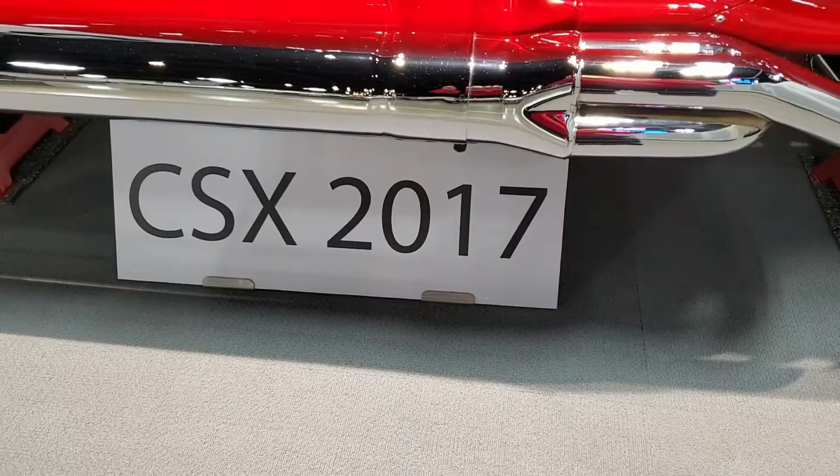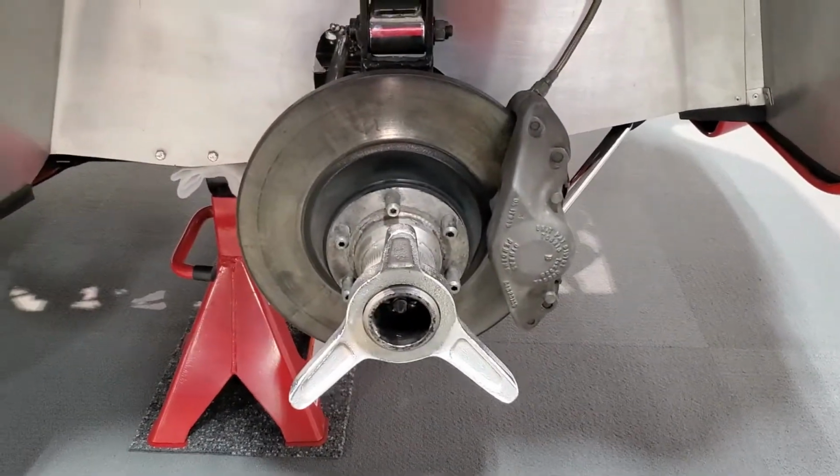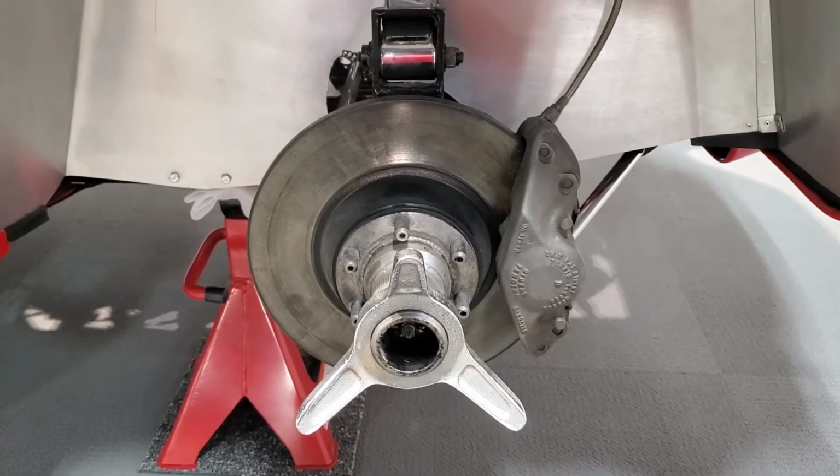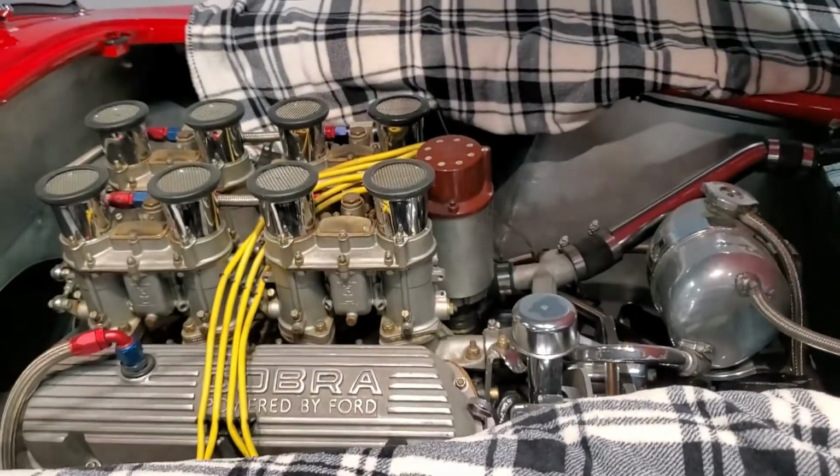Shelby Cobras are interesting because they cross over between American muscle cars and British cars, so you'll see them at all-British field meets, but you also see them at American muscle car shows. They're gorgeous cars too, elegant in their simplicity.